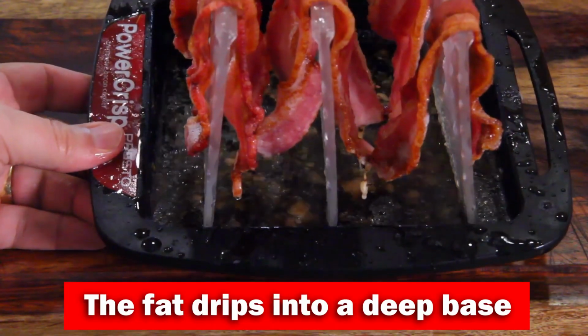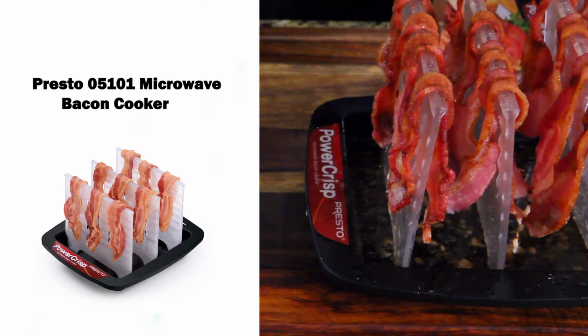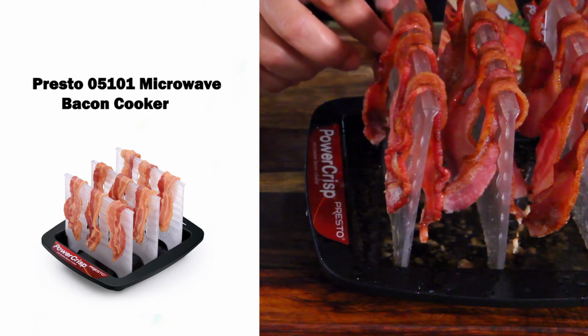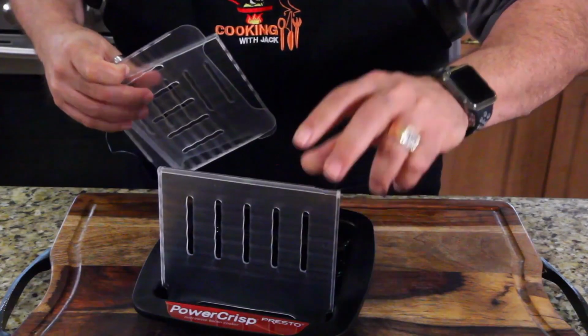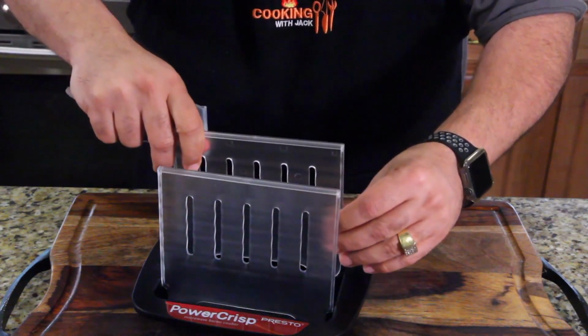The fat drips into a deep base, making your bacon leaner and healthier. And when you're done, it's fully immersible and dishwasher safe for easy cleaning. Plus, it's easy to store thanks to its stackable cooking racks.